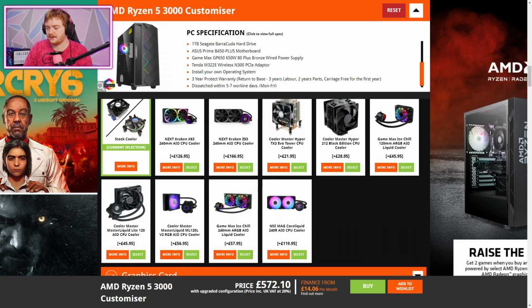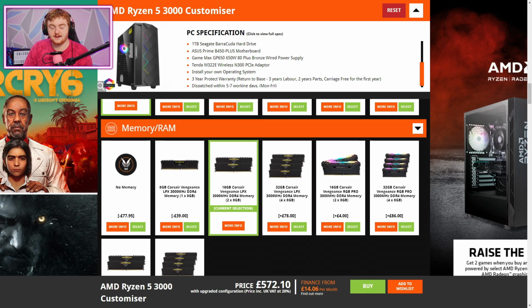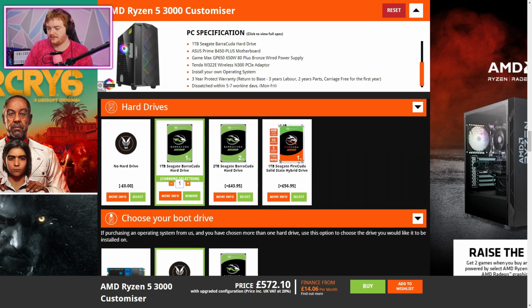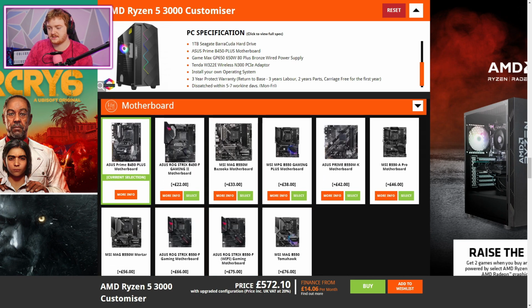Again, in terms of cooling, I've left it with the stock cooler. Up to you whether you want to add another one. GPU we didn't have. Gone for the same RAM again, 16 gig, makes sense. 240 gig M.2 SSD. I believe we've added a 1 terabyte hard drive on here. The motherboard is better than the previous one. It's an Asus Prime P450 Plus motherboard. I think it's got an extra PCI Express slot. Seems to be an ATX size motherboard, just looking at it.